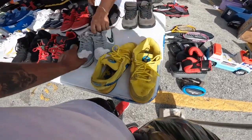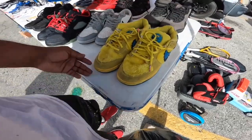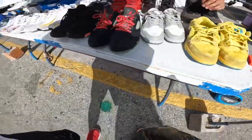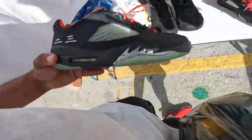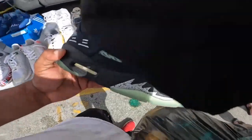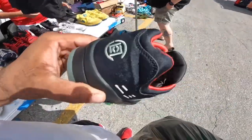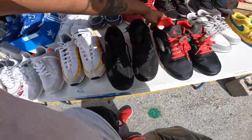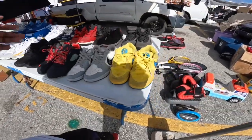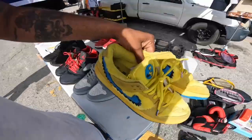200, 120. 200? 200. Yeah. 120. These are $750 original. No, yeah, I see. Dang. All right, let me see if I can get some more monies. These are 100 right here. No, 150. Oh, these are 150? How much for the caps? Dang, dude. Gucci, Jordan 5 lows. All right, fam, we're going to give you guys a little look around this, and then we're going to see if we can come back later and negotiate.